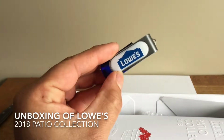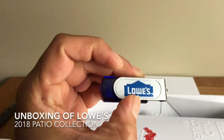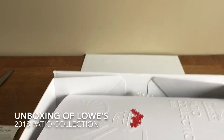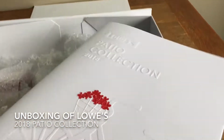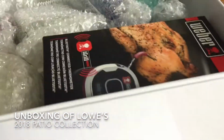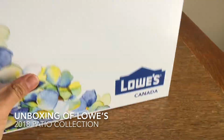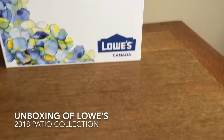USB key here with what I imagine to be some images. Very cool. Maybe some styling tips as well. Put that off to the side. And let's get this box out of the way a little bit. Actually, let's keep it up like that for some branding. There you go, Lowe's Canada.